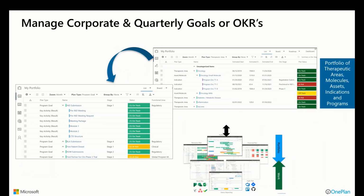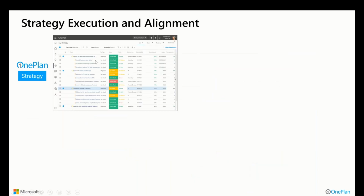Then tying your projects to your portfolio all the way back up to your corporate goals, or vice versa, corporate goals driving your portfolio down to your projects and your tasks, is no easy thing, but we've made it easy with OnePlan. You can actually do both your program and project management, and also manage your goals and key results, or your corporate goals and quarterly goals, all in one place, and then light them up in meaningful visualizations.